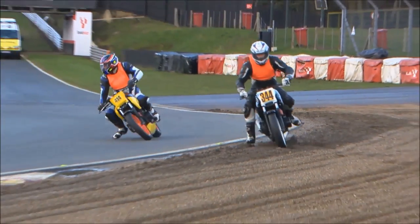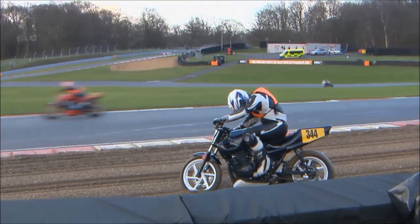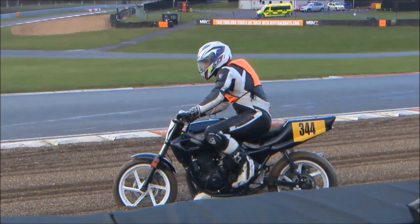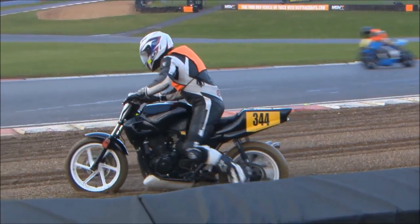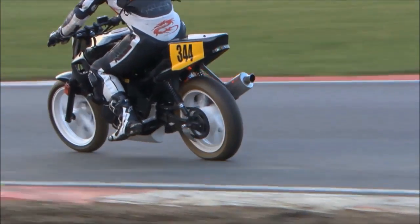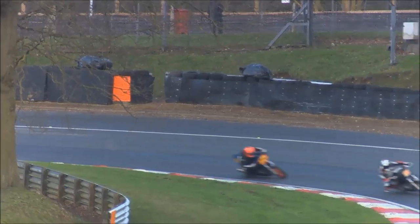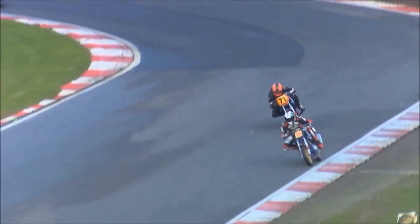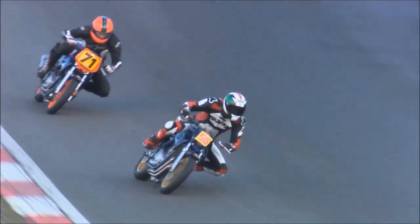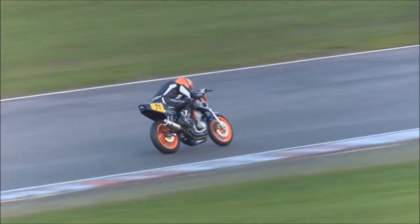But these... Oh dear. Well, I don't know what was happening there, but there was a little bit of a mix-up. A couple of riders went wide, and in the end, number 344, James Hale, has ended up in the gravel and makes his way back out on circuit. So he's just going to have to be a bit careful there. As I say, if you go offline on dries in these conditions, you could be potentially in a bit of trouble, couldn't you? Yes, I think that's fair to say.